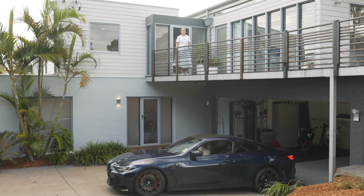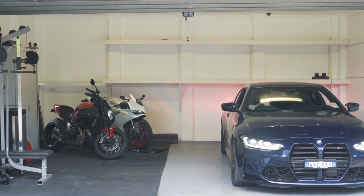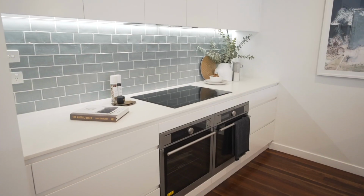Hello and welcome to 193 Gannons Road here in Caringbah South, an oversized 6-bedroom home, and it is packed full of surprises. Walking into the main living level, you've got this beautifully renovated kitchen, which opens to this oversized living space. Best part is, it looks out to the pool and the rear yard.